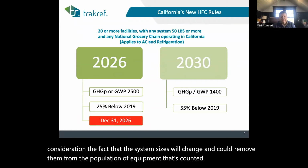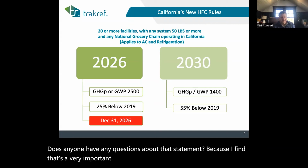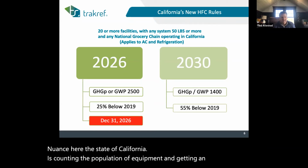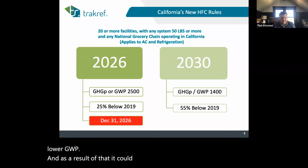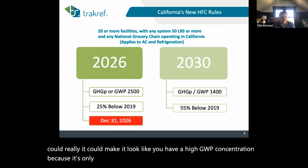Now, does anyone have any questions about that statement? Because I find that's a very important nuance here. The state of California is counting the population of equipment and getting an average GWP for 2019 that might exclude smaller machines, appliances in 2026 with lower GWP. And as a result of that, it could skew inventory numbers when reporting. It could make it look like you have a high GWP concentration because it's only related to those appliances over 50 pounds. Refrigeration appliances over 50.